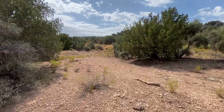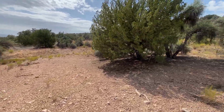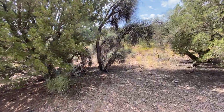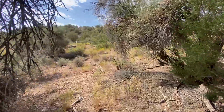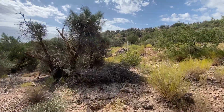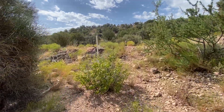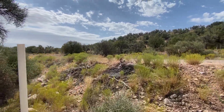There's the other part of the gully I was telling you about. Kind of a road if you want. Still on the property. Here's the other corner. Now this is back up by the road. There's the road.